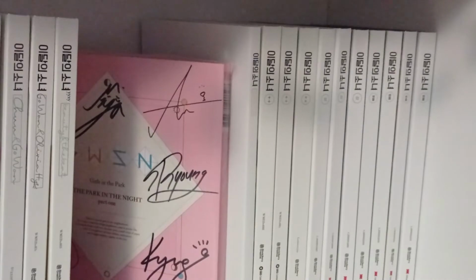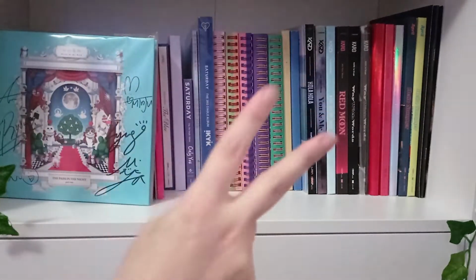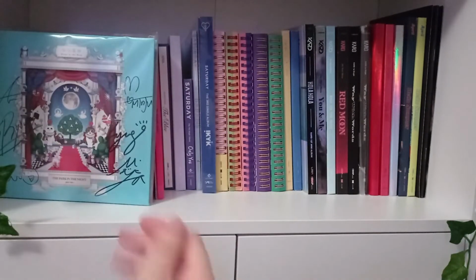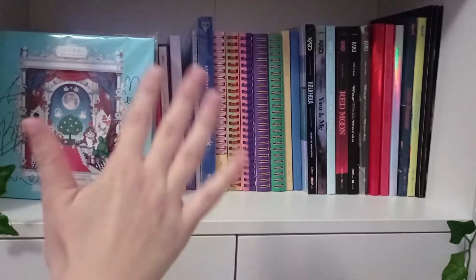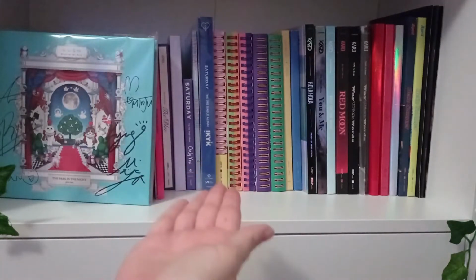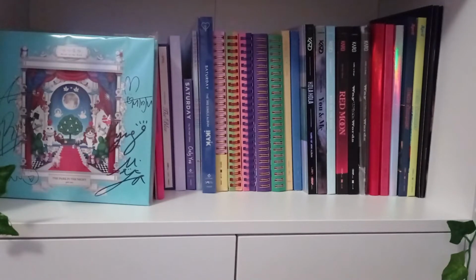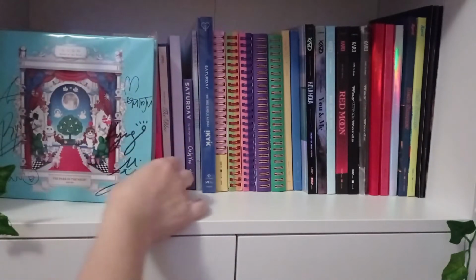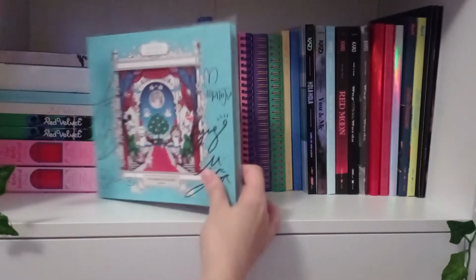Now let's move down a bit. So this is the last of the 3 parts of this shelf. This is the part where the logic is a bit hazy. In my head it makes sense, because this is all groups that I really, really love, but also that fit on there. For example, I really adore ITZY, but I moved their albums on the other side.